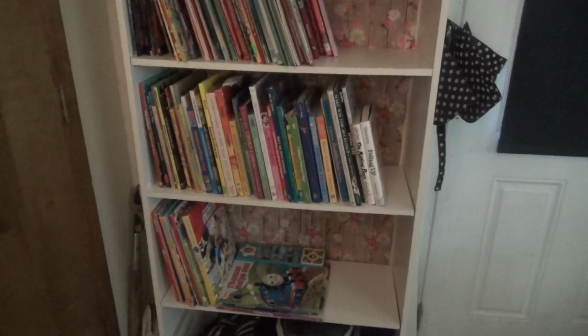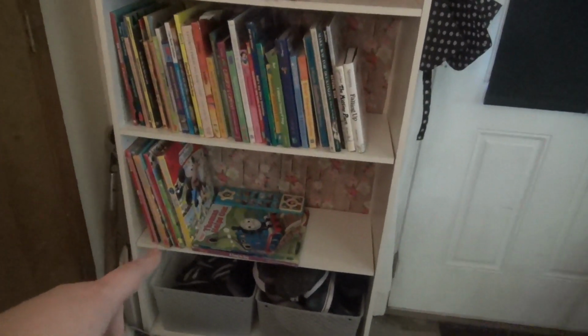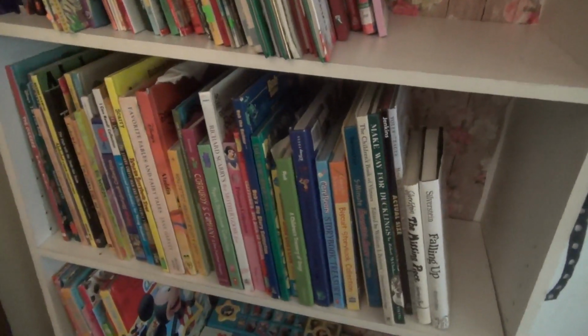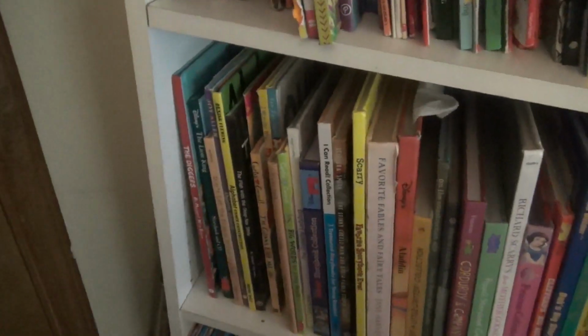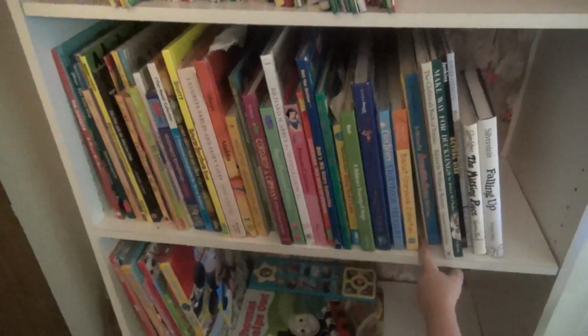Moving over to this shelf, the bottom one is Look and Find books. And then those are ones that make music. And then these are mostly all storybook collections, like a princess collection, Corduroy. These are thicker storybooks. There are a few over here that wouldn't fit over there just because they're taller. So those are all hardbacks.